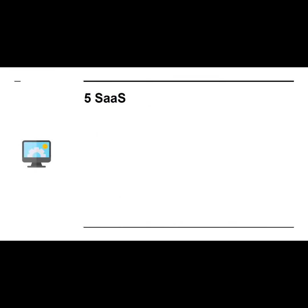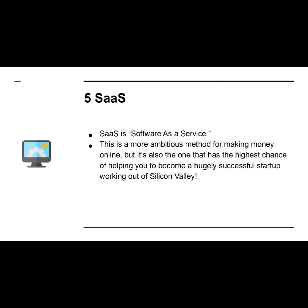5. SaaS. SaaS is software as a service. This is a more ambitious method for making money online, but it's also one that has the highest chance of helping you to become a hugely successful startup working out of Silicon Valley. The aim here is to create some kind of web app that allows a useful service for individuals or businesses. All you need is a good idea. You can even hire someone else to do the programming.